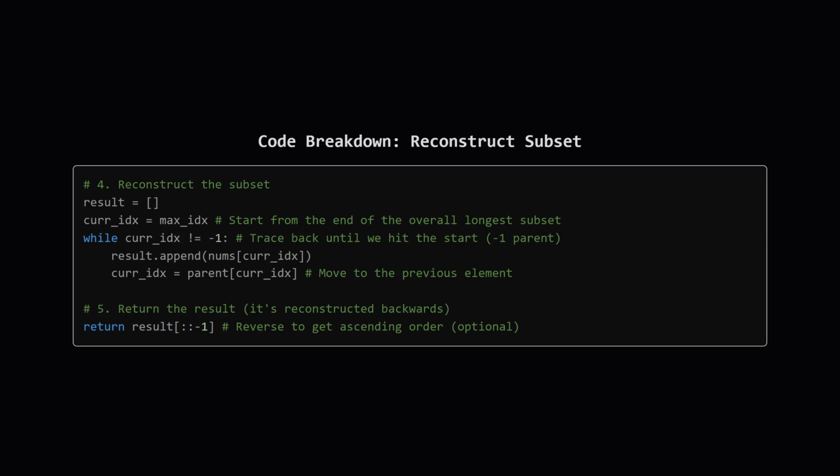Now that we have calculated all the dp sizes and recorded the parent links, and we know the index max_idx, where the overall largest subset ends, we can rebuild the subset. We start with an empty list, called result. We set a temporary index cur_idx to max_idx. Then, we loop as long as cur_idx is not -1, our signal for the beginning of the chain. Inside the loop, we add the number nums[cur_idx] to our result list. Then, the crucial step, we update cur_idx to become parent[cur_idx], effectively moving one step back along the chain we recorded. This continues until we hit the start. At the end, the result list contains the elements of the largest divisible subset, but in reverse order, from largest element to smallest. The last line simply reverses the list to get it in ascending order, although the problem doesn't strictly require this specific order.